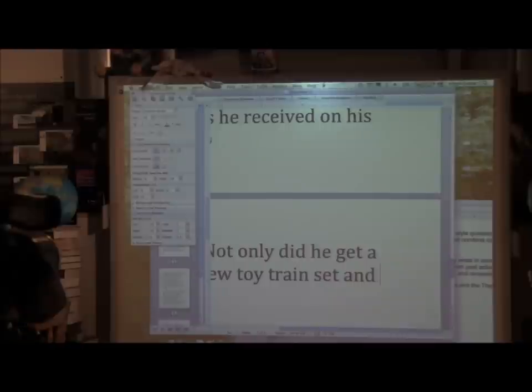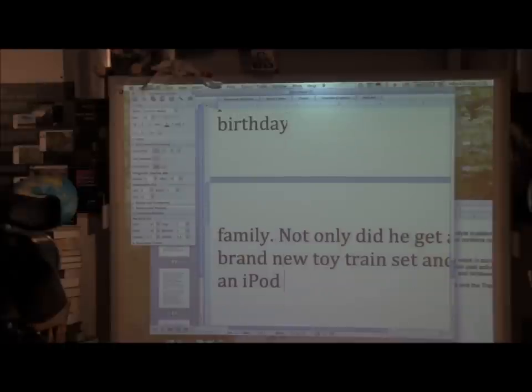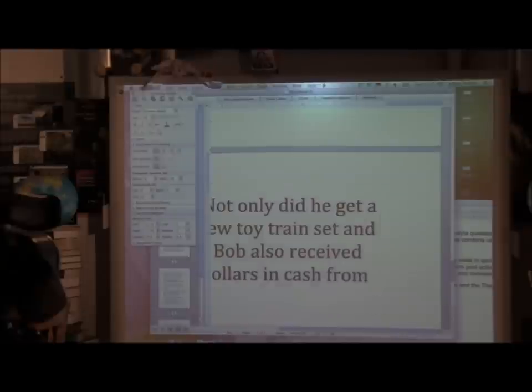An iPod, really? Wow, that would be some gift. Well, okay, sure. Bob also received $15 in cash from his grandpa.